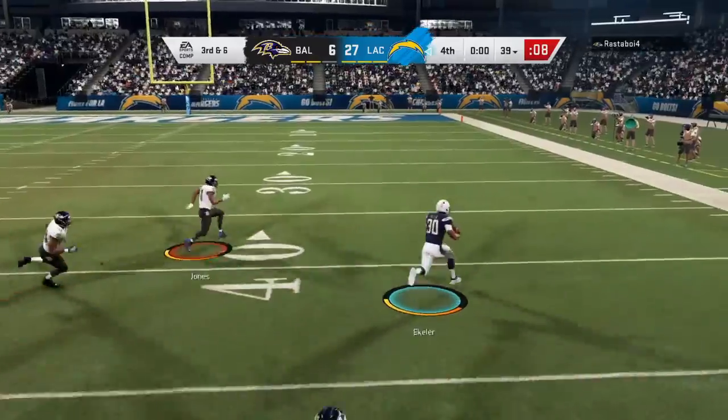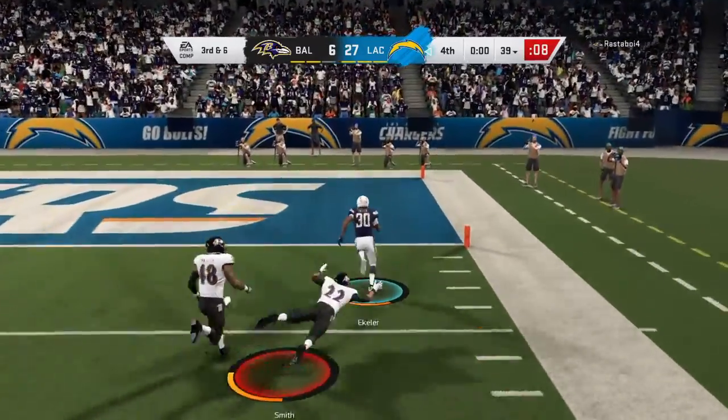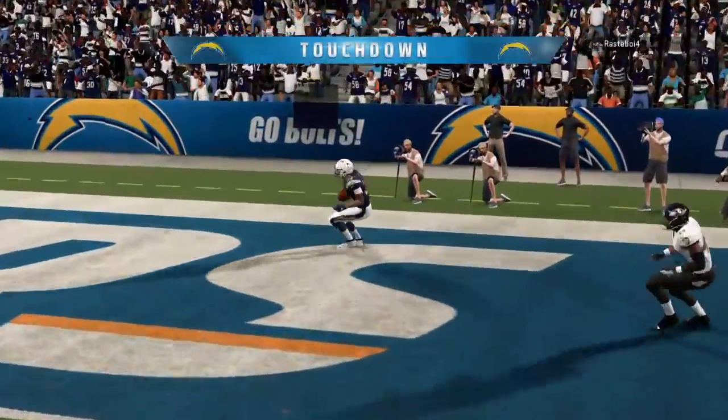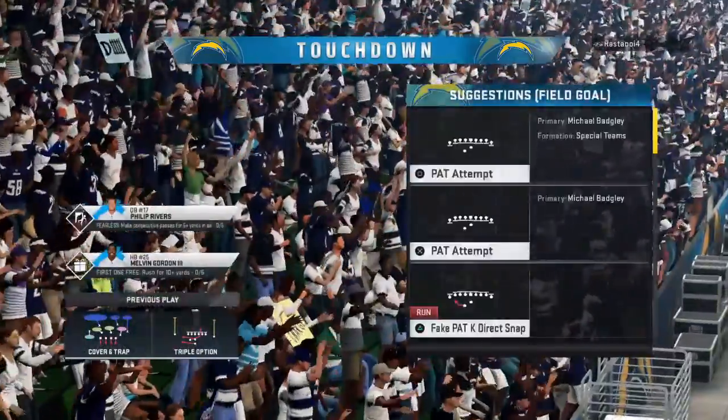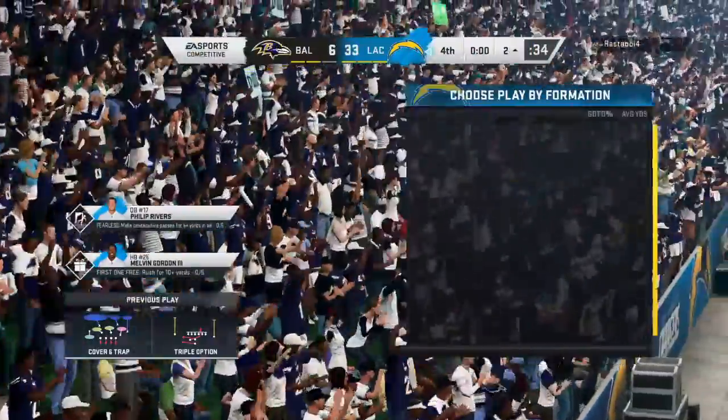And some space here. And now off to the races, down the right side. And he will get into the end zone. It's another touchdown. This thing is ugly.